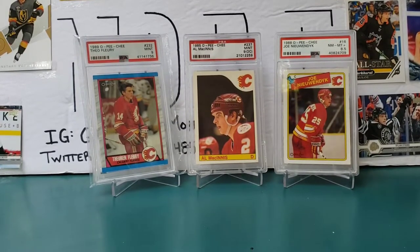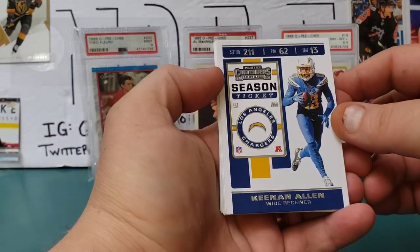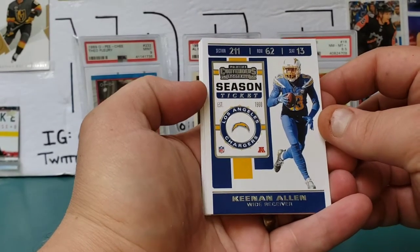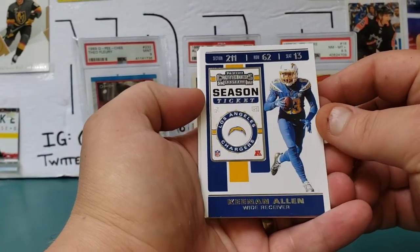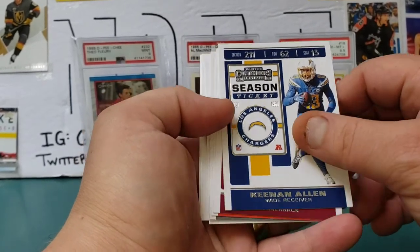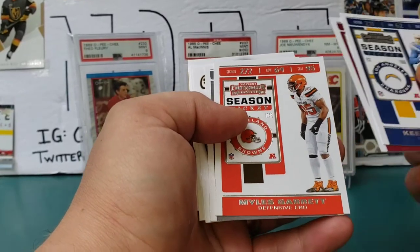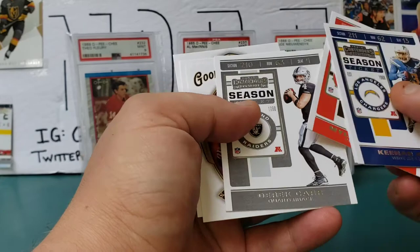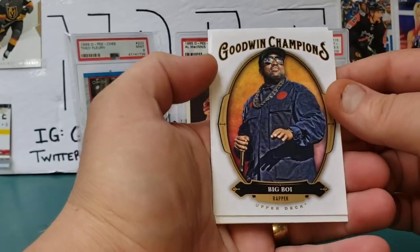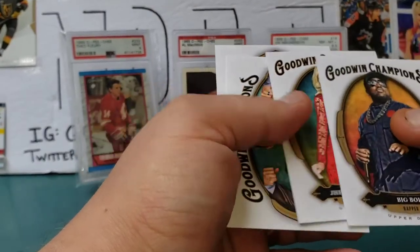Next one is for my PC. They did send some extras, so we'll go over the extras first. This was an eBay purchase, so I will throw up their eBay information on the screen. If you feel like looking for them, you might be able to see what they have for sale. I don't collect football, but I did get a few football cards: Keenan Allen, Josh Norman, Miles Garrett, Derek Carr. And then I got some Goodwin's Champions, Big Boy the Rapper, Jenny Andrade the Model.